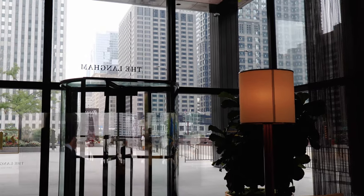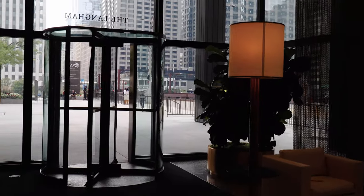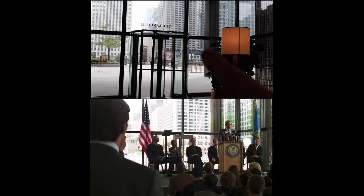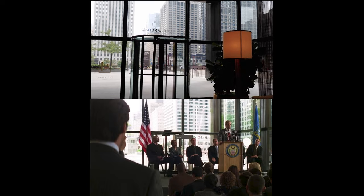And you can tell they've changed quite a bit. So they made a little like lobby area here. This corner is where he was standing. They've added a revolving door. But look at that building there, that matches. And the one behind it.